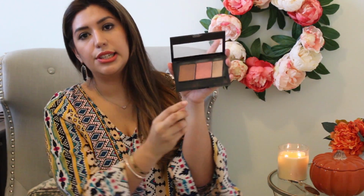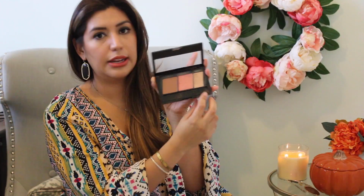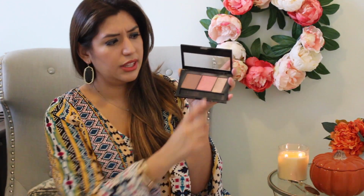And so as you can see here, it has the brownish color here for the contour, and then in the middle it has your blush, which is actually a really pretty pinky corally color. And then you have your highlight here. This highlight I actually really like. This is the one that I've been using a lot, this highlight and the e.l.f. highlight, but mostly I've been using this one because whenever I do my makeup on the road, like if we're on our way to church and I didn't have time to do it here at the house, I just throw this in, and it's just 3-in-1.